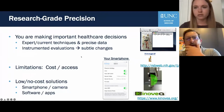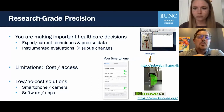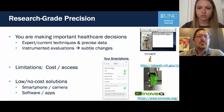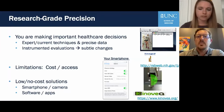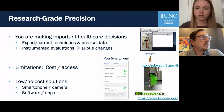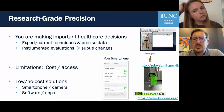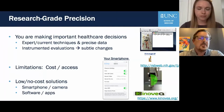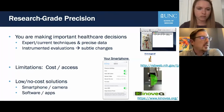But the one thing to remember is, regardless of what you're using, you're using this data to make an important healthcare decision, whatever that is: tracking progress, returning to sports, identifying risk for injury or re-injury. So it really is important to utilize expert and current techniques and precise data. And instrumented evaluations are super important, because you want to be able to detect very subtle changes and not miss something that could be absorbed within a measurement error.